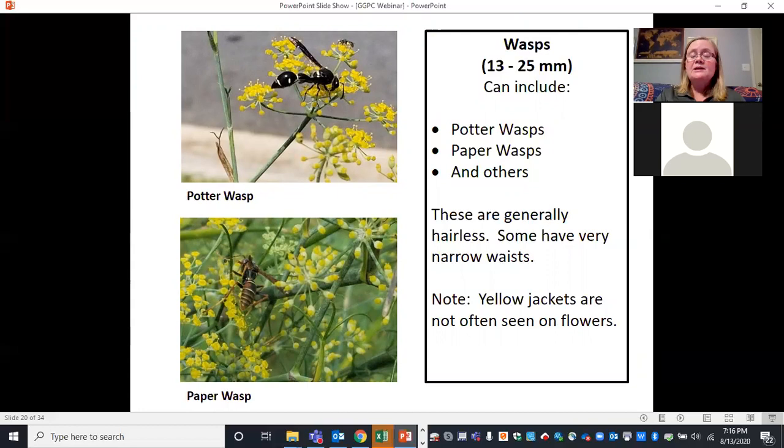Don't worry about yellow jackets when you're doing the pollinator census. They aren't often seen on flowers. You won't see them as major pollinators during the census.